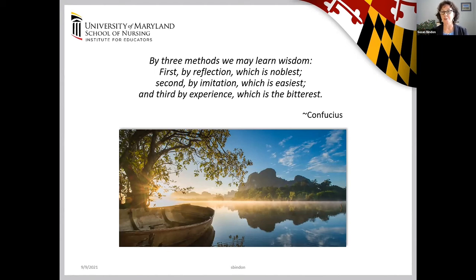And three ways to get there: first, by reflection, which we'll talk about a lot. Second, by imitation, which is role modeling and watching us, good or bad, watching the other staff nurses. And third, by experience, which is that try again, try again. I don't know about bitter, I would say the most challenging, but three ways to get to wisdom. And we all know that model where students go from data points to making that information, turning that into knowledge, and eventually bringing that into the realm of wisdom. Watching their thinking and their judgment evolve like that is a beautiful thing.